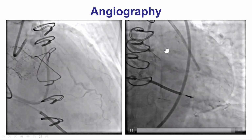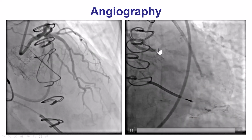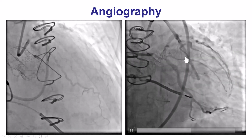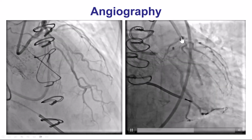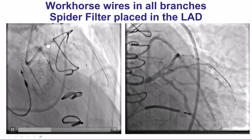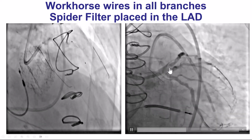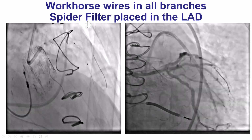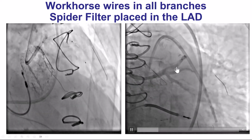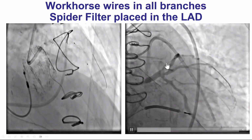What we decided to do is to place a wire in all three vessels, given that this is a significant bifurcation with a large ramus, large circumflex, as well as a large LAD, which was done with workhorse wires except for the LAD that had the largest thrombus burden. We actually placed a filter there, a spider filter, to capture any potential debris or thrombus that could be liberated when treating that lesion.